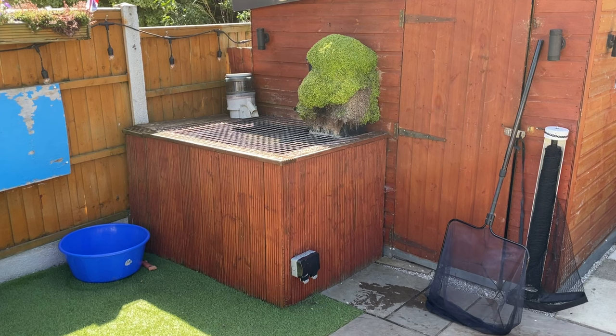But there's an auto feeder on there that feeds every 2 hours, and it feeds a small amount because there's only 10 fish in there, but it feeds every 2 hours from 6 a.m. through till 8 o'clock at night.